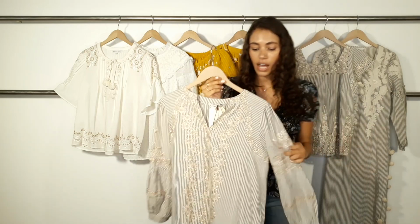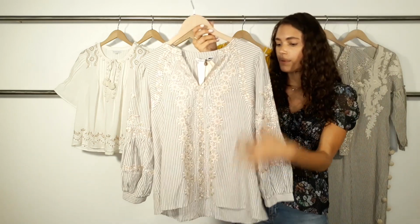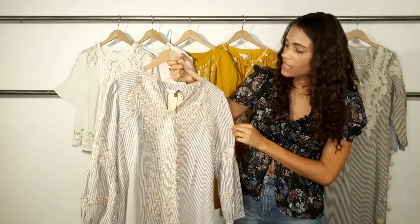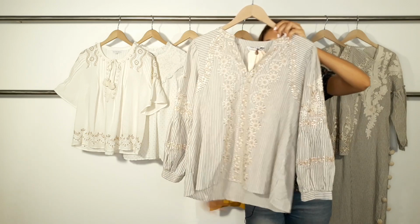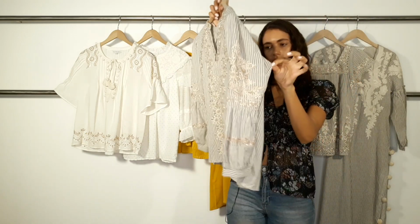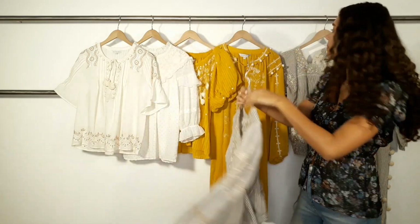Next, again in our cotton linen, we have this incredible blouse. This is going to have kind of like a pinstripe throughout, and it's on an ivory base. And then we have that tan and white embroidery all throughout, and again on the sleeve. And here is the back.